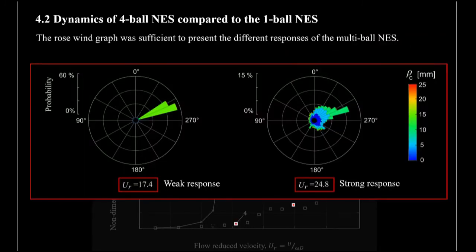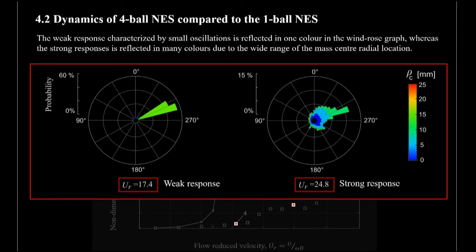The wind-rose graph was sufficient to present the different responses of the multiple nests in our article. At a reduced flow speed of 17.4, the weak response characterized by small oscillation is reflected by one color, which indicates the small fluctuation range of the nest mass center radial location. While at a higher reduced velocity of 24.8, the strong response is reflected in many colors, indicating a wide fluctuation range for the nest mass center radial location.